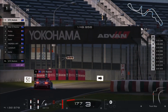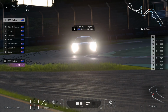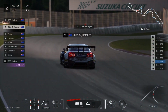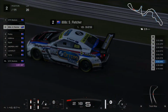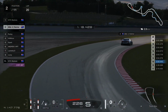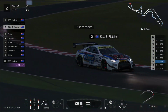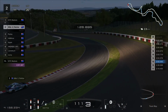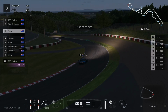Madster absolutely flying as he makes his way around the last couple of corners here on lap 20. Fletcher's now returned to second place after we've seen Spark pit earlier. He looks like he's opened a bit of a gap because Rudzy was giving him a bit of a challenge before, managing to hang on with the hards behind him. But now that those medium tyres have warmed up, Rudzy seems to just be absolutely driving away.